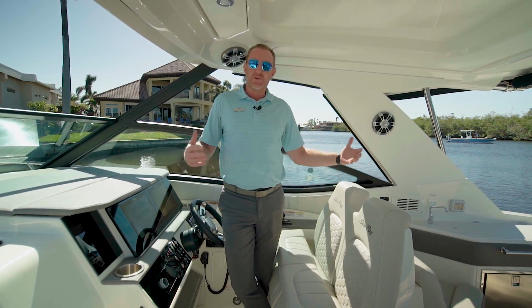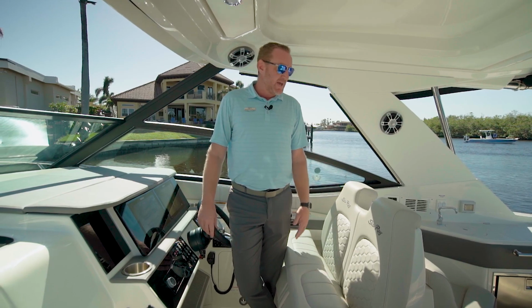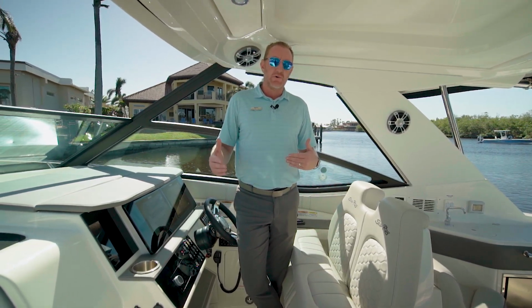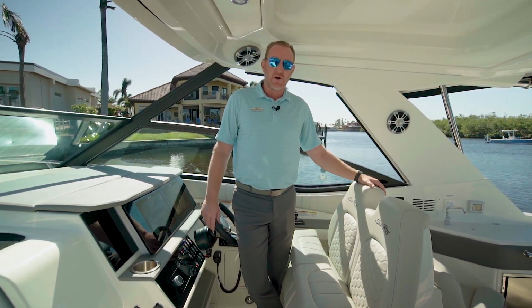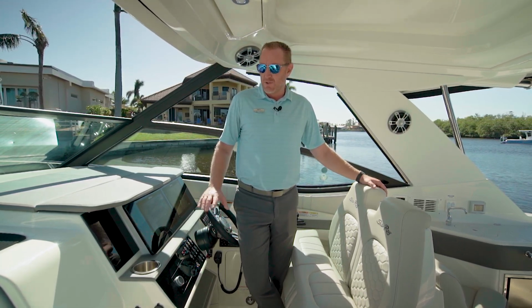Maybe while you're getting your fenders and dock lines out, getting ready to go into the marina, hit Skyhook, boat will sit still. And again, another benefit to you as an owner, you don't have to constantly be on all the time as the captain. You've got the electronics, the technology to be able to help you out with your boating experience.